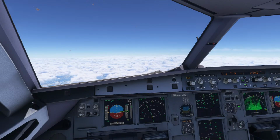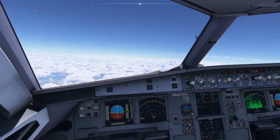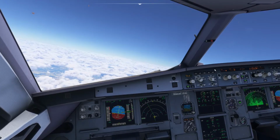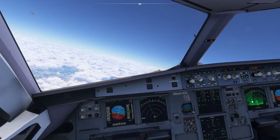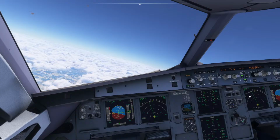Now, I'm not sure if this is a bug or it's true-to-life behavior, but from all the Airbuses I've flown, I've never seen this to be off after you turn on the power. The light could have been dimmed, but I made sure that the lights were on before turning the... You can see again the terrain radar is not really updating properly. I'm going to turn it off because it's kind of bugging me.